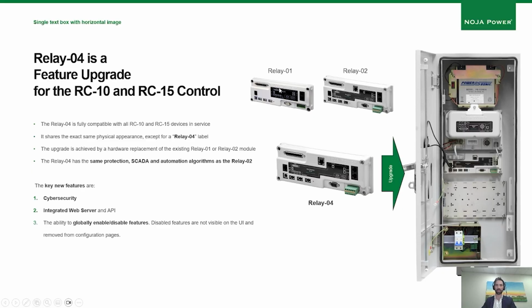So the Relay 04 is the new protection relay module that is compatible with all NOJA Power RC10s, and it shares exactly the same physical appearance as the retired Relay 01 and Relay 02 modules, except now it has additional processing power and the incorporation of cybersecurity capabilities along with an integrated web server and API. So we have the goal to work towards full cybersecurity compliance for IEEE 1686, and this is part of the platform upgrade in order to achieve that. Now, this presentation is designed to help those of you who are familiar with the CMS software to get up to speed with what DCM needs really quickly.